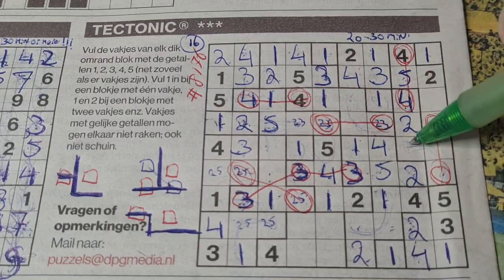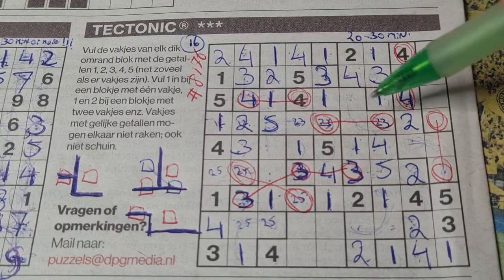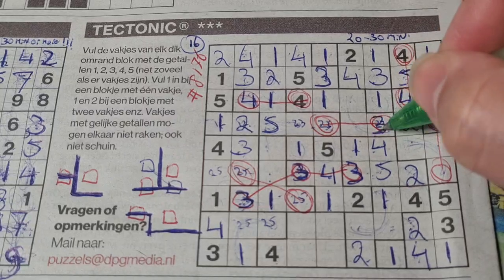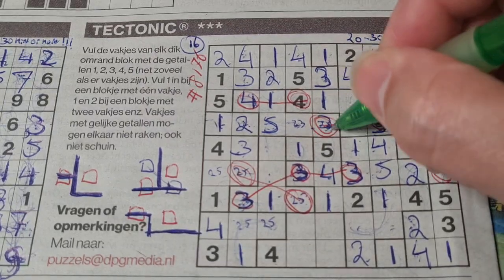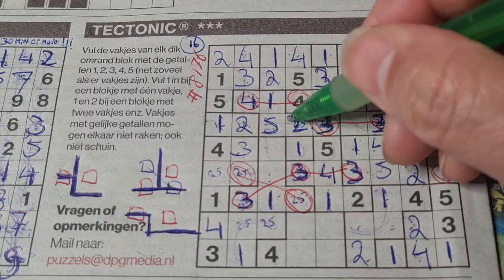This box can be 4. That box can be 4. Oh no, we already have a 4 here. 2 and 3. We have a 2 now. So this box cannot be 2 anymore. This box should be a 3. Is connected with that box, so 3. 1 box left in this area for number 2.